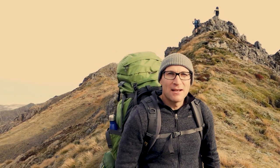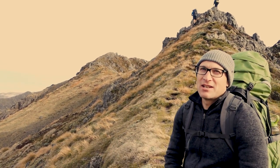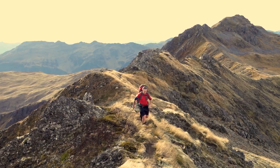Okay, we're just heading up the Lucretia ridgeline. As you can see behind me, Nige and Paul are already on their way up there. She's pretty steep. There's a bit of a trail here. We're not 100% sure which is the right way to go, but we'll see how we go. We think we're on the right track.